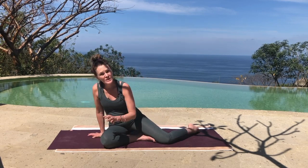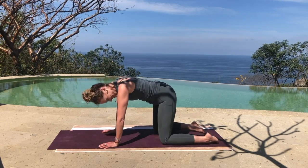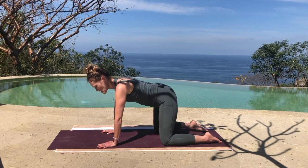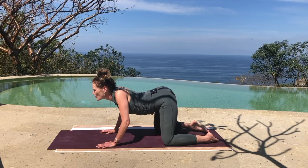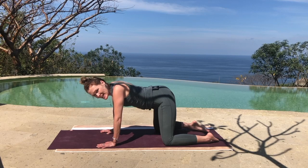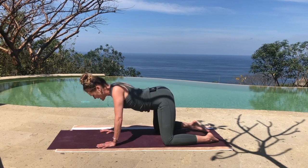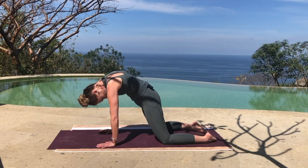All right, so come into tabletop, which is hands and knees, for those of you who haven't done much yoga. And you just put your shoulders over your hands, your hips over your knees, yeah? And then the first thing we're gonna do is called cat-cow. So you take a deep breath in, sink your chest down towards your mat, letting your shoulders sink and bringing your sternum as close to the ground as you can get it. Bend your arms just a little bit. And then when you exhale, move your spine up towards the ceiling.